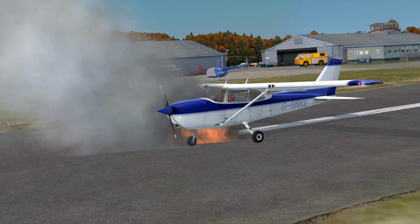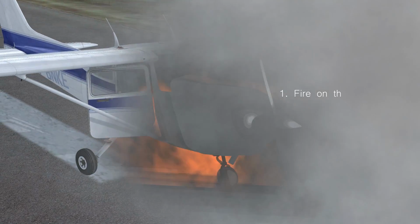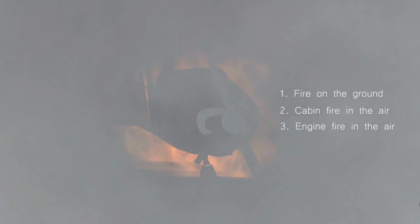So to begin with, let's have a look at one of the most dangerous of all emergencies that could happen in an aircraft, a fire. Let's look at a few different scenarios. Number 1, fire on the ground. Number 2, cabin fire in the air. And number 3, engine fire in the air.